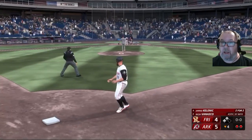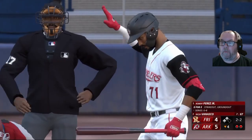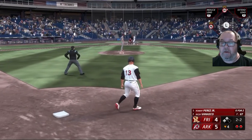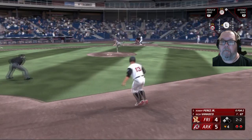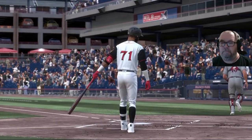That's a strikeout. 2 out. Well, they didn't get the call on the mound the pitch before. And Robert Perez Jr. has a strikeout and a ground out today. Right there, he found a way to come back 2-2 with another count. Another pitch to get him to swing and miss. Got him looking for the strikeout. No runs on.